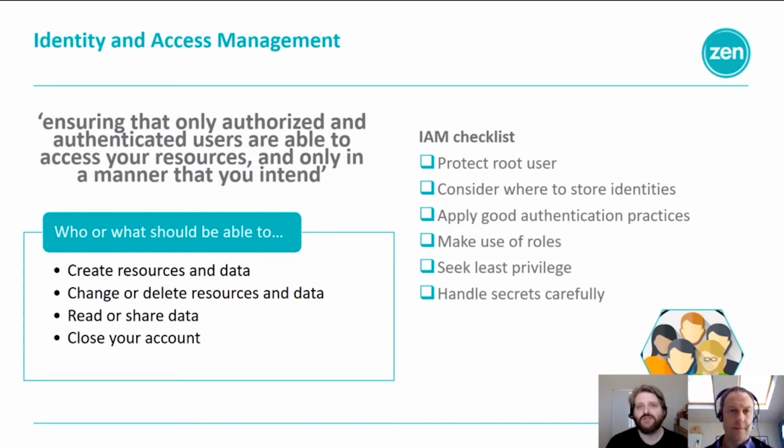In terms of your applications as well, you really want to make use of roles. Those are ideal. You don't want to be creating IAM users for use within your systems and applications. So you want to get the appropriate SDK for the language you're using and make use of roles for your systems to be able to authenticate and talk to AWS services.